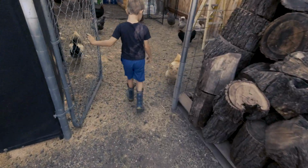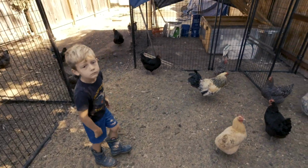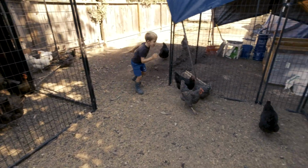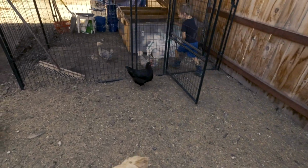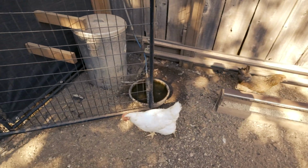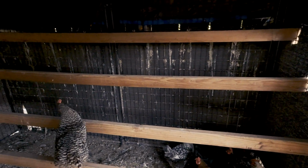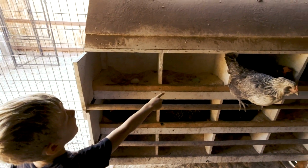All right, last thing we're going to do here is we're going to go check out our current chicken setup. These are kind of temporary dog kennels that we're using for our chickens since we just moved and we just got set up here. But we're going to show you what we have for now. Here's our food and water. Once again, it's just a temporary deal. Here's the roost. It's just some 2x4s that go through there. All right, and here's our nesting boxes. These are the same ones we had at our last place.